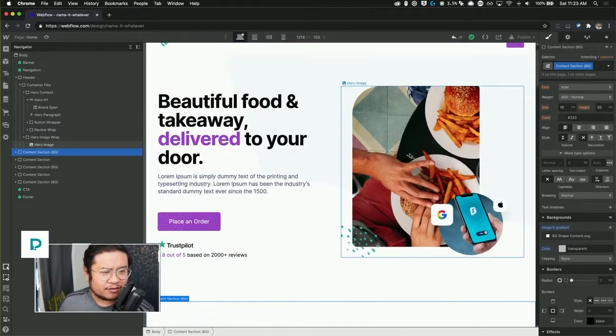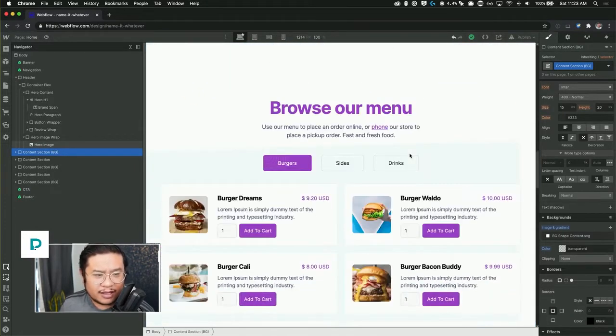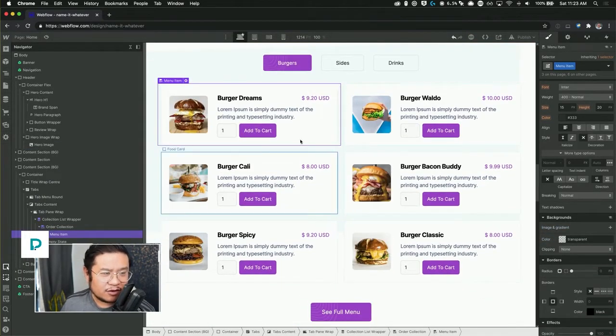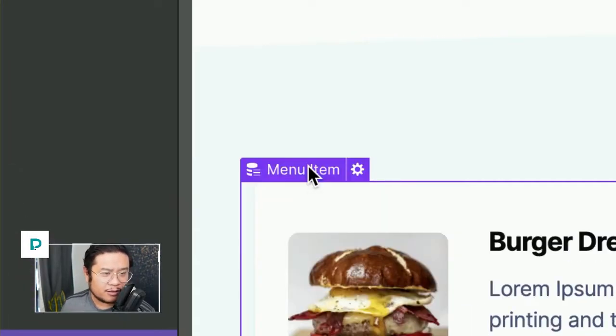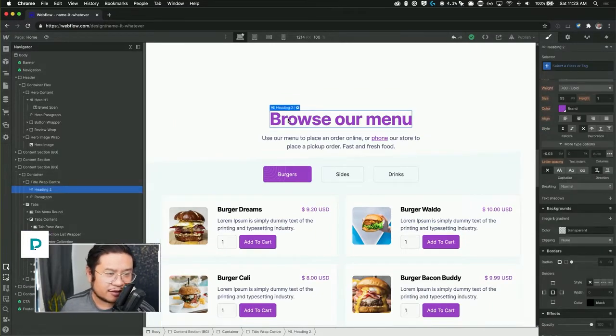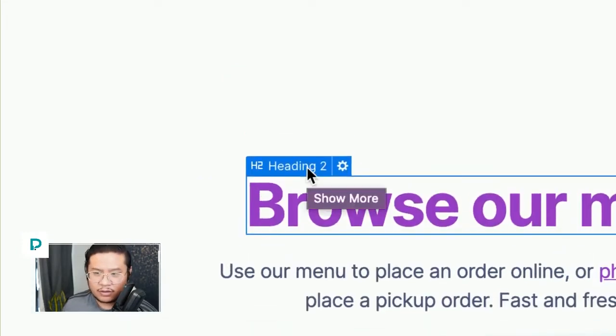Right, so that's those basic things. Now let's just go straight into more of the e-commerce stuff. If I click on this, notice how this tab right here is purple. But if I click on something like this text, this is blue. See that tab? It's blue. So why is that? What is the difference? Blue means it's static, meaning it's not connected to a database. It's not connected to a Webflow collection.